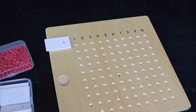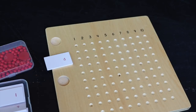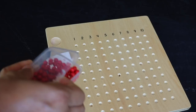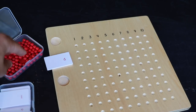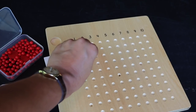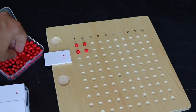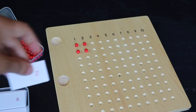So you have like 6, for example, and if you want to do your 6 times tables, you can take this little box full of wooden beads. So again, this is definitely more appropriate for an older child than a younger child, because these beads are quite small and do present a choking hazard. You can fill up the board. Based on how these roll, I really do recommend doing this on carpet or in a tray, so that you kind of have control over the numbers.